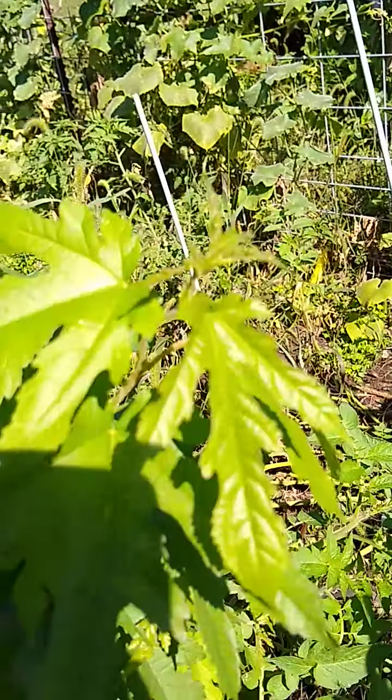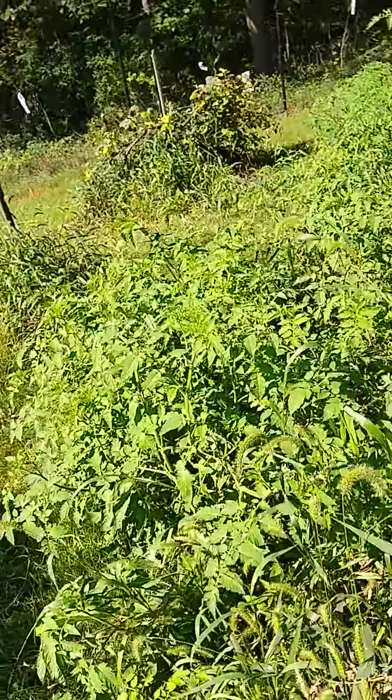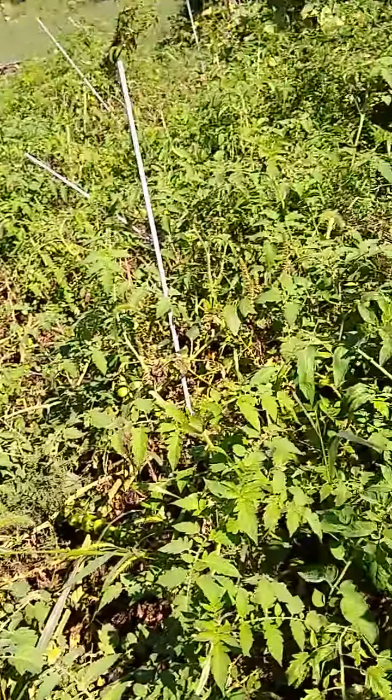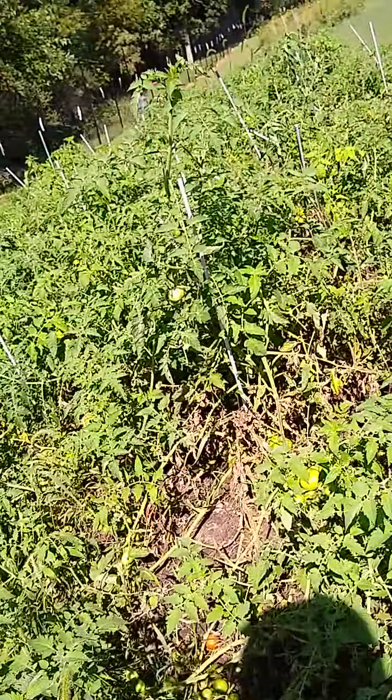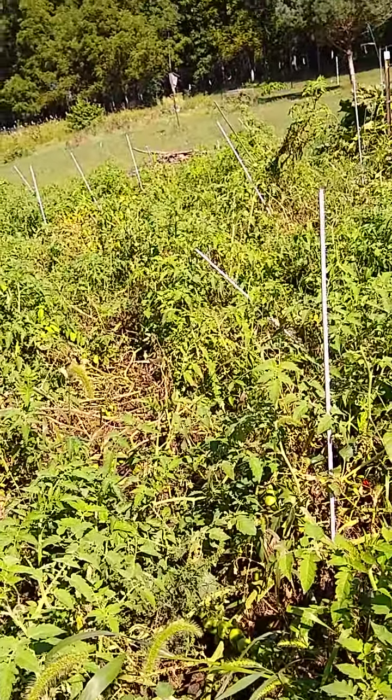Totally time to pick some tomatoes. Ugh. It's just soggy. We finally got a rain yesterday. Which is nice because I didn't have to spend forever out here watering. So yeah, there's always something else to do. Next year is going to be amazing. Oh my gosh. Maybe I'll make all this peppers next year. We're really loving the peppers.